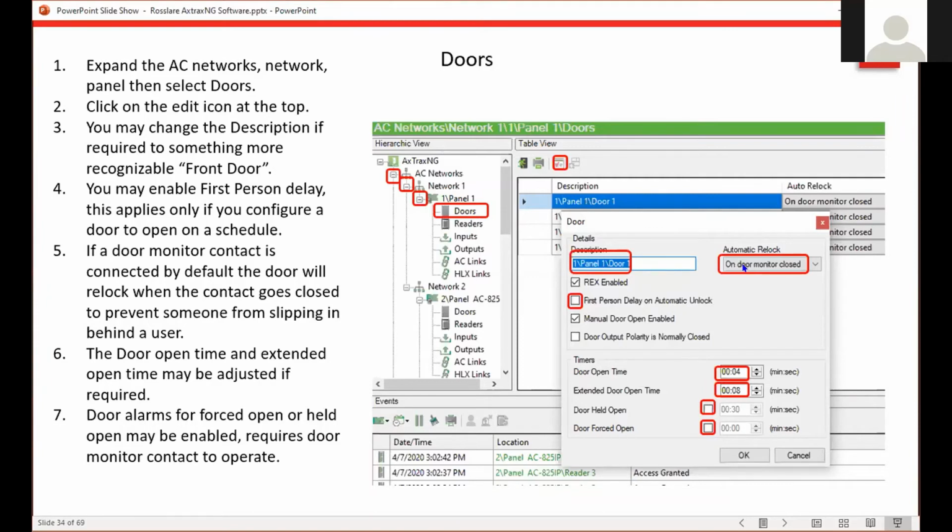But if you're running door monitor contacts, that's what that relock is about. First person delay on automatic unlock. If you're going to put a door on a timer to unlock during certain hours, if you enable this, that means someone's got to swipe their card or enter their PIN code after the start of the schedule to ensure that someone is there, so that you don't have doors unlocked on a snow day and there's nobody in the building.